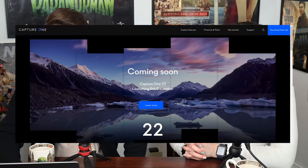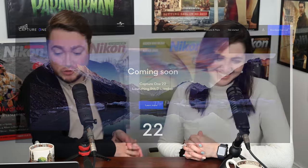Next up, the new Capture One 22 will be launched on December 9th, 2021. New features include panorama stitching, HDR merging, auto-rotate, which is apparently the most important feature of them all, and a few small improvements. Let us know if you're going to upgrade to this one or skip this one.